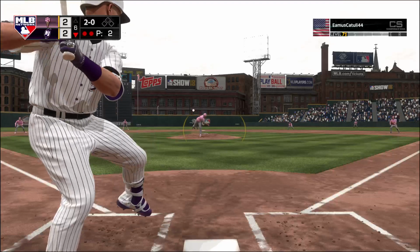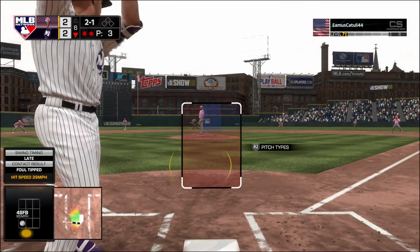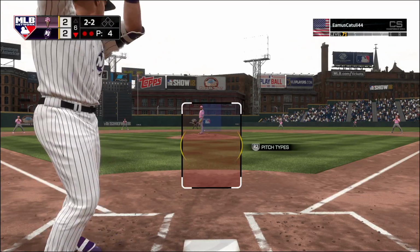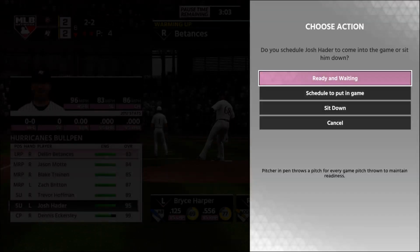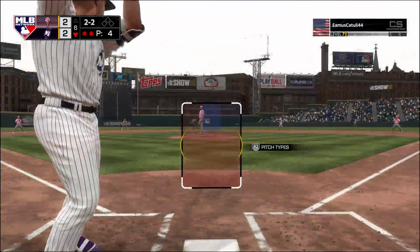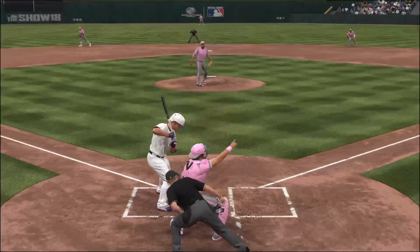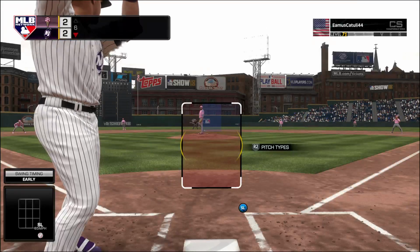Benoit sets. Here's the 2-0 pitch. And he fouls this one off. Could have been 3-1. Instead, it's 2-2. And prior to the 2-2, he'll step out of the box and ask for time. Set to deal on 2-2. Started to go. Did he hold up in time? Yes, says the first base umpire. It's ball 3 now.